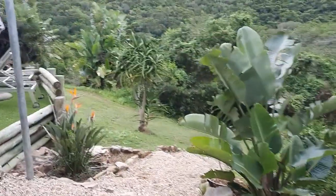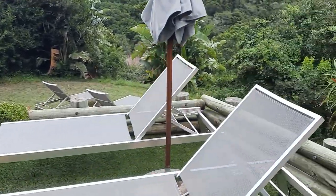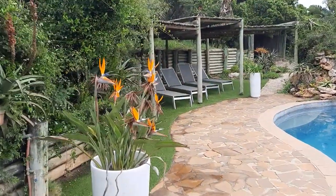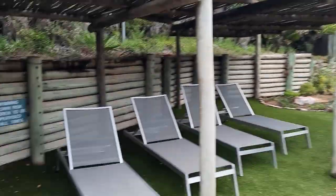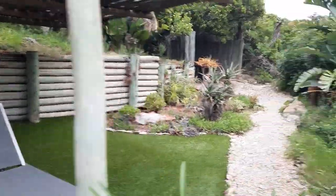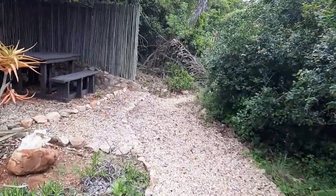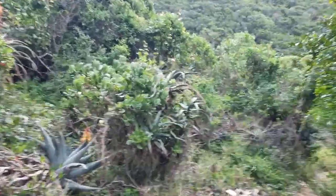Out of the jungle, into 5-star. Yes, how awesome is this? Yeah, what a view. Yeah, I'll be able to chill. What's on here? Here's even more stuff. A cute little random picnic bench. Another 2 million kilometers of walking down there. That's awesome. So we've literally just got here. I can't help myself, I need to go.